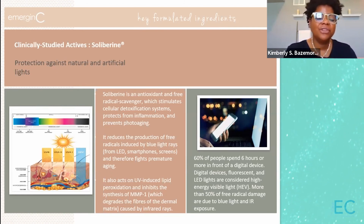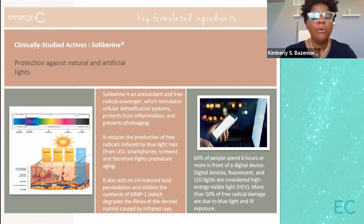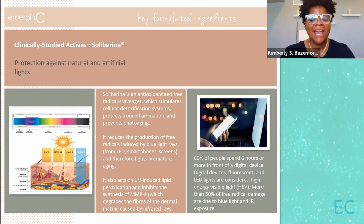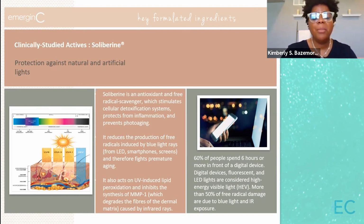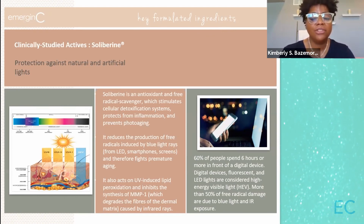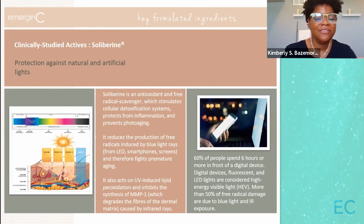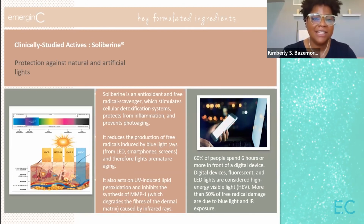There are studies that say that over 60% of people spend about 6 hours or more on some type of digital device. And so this is really important for people because we've had testimonials from people who say that their husband has been on a computer all day as a techie, doesn't really go out in the sun, but they notice a difference in how much he's aged. And so that goes to show you that being on different computer screens and technical devices definitely is emitting these rays. We definitely need to protect our face and our eyes.